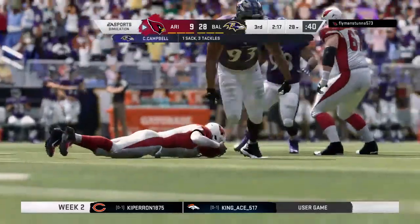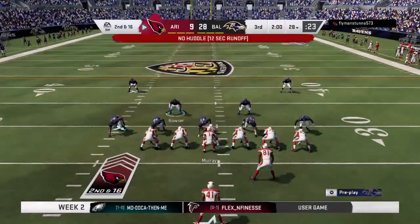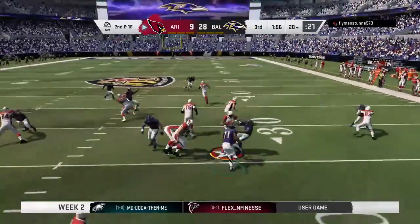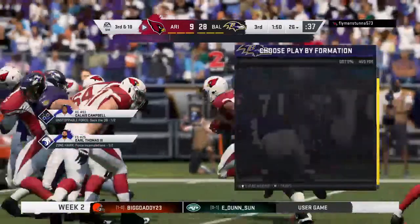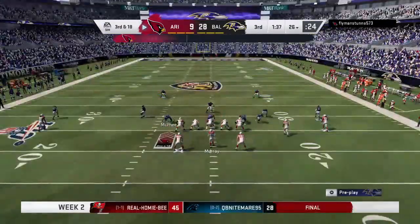Nowhere to escape, and he goes down. Calais Campbell finding his way home for the sack. Protection certainly going to need to be a bit better here on 2nd and 16. And the second wave of tacklers is going to get him as they stop him behind the line. Officially, it will go as a 1-yard loss, and that's going to lead to a 3rd down.